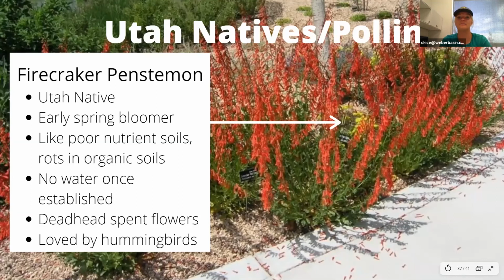And this is another one. Bees do like these penstemons. This particular penstemon, the tube-shaped flower is really long and narrow, and so it's kind of more difficult for the bees to get in, but the hummingbirds love it. But most of the penstemons are a wider tube, and so the bees can get up there and they'll pollinate as well.